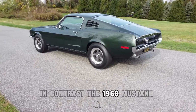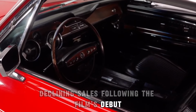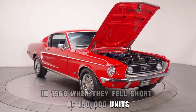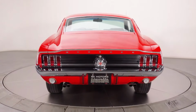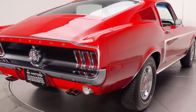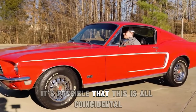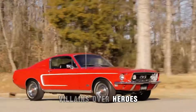In contrast, the 1968 Mustang GT, which starred Bullitt, had a dramatic decline in sales following the film's debut. Sales of the Mustang began a significant decline in 1968, when they fell short of 150,000 units from the previous year, and this decline persisted for the remainder of the first generation. As the movie's adversary, the Charger, on the other hand, had a significant increase in popularity. While the second-generation Charger was a huge smash when it was released in 1968, the first-generation model was somewhat of a bust. It's possible that this is all coincidental and unrelated to the film, although viewers do have a tendency to favor villains over heroes.